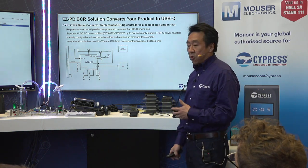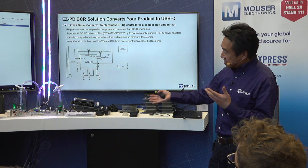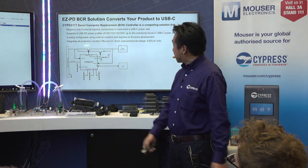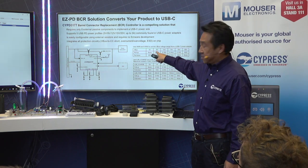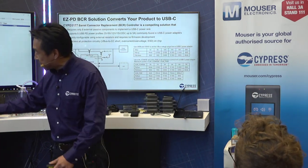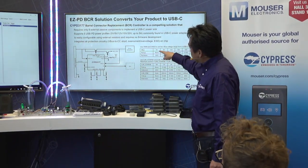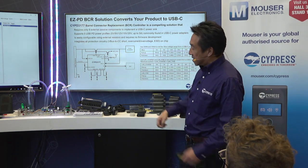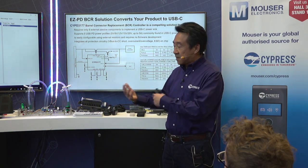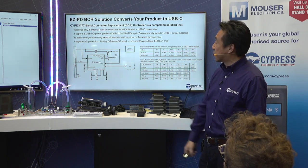It can support 5 PD profiles, 5 volts, 9 volts, 12 volts, 15 volts, 20 volts, up to 5 amps, which are commonly found in the commercially available power adapters. Easily configurable with external resistors to set up the required voltage and the required current. Let's just say your device, for example the Philips electric shaver, needs 15 volts and 1 amp. You set up the voltage divider resistors to 15 volts and 1 amp, and the power sink, when it's connected to a power adapter, will request 15 volts and 1 amp to get the power contract. So very simple, no firmware development required. Drop in, it just works.